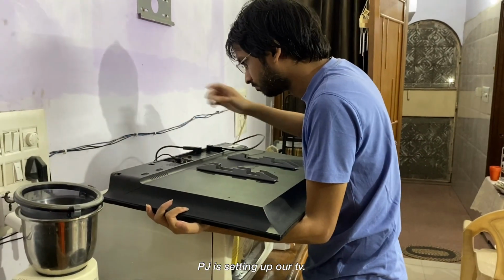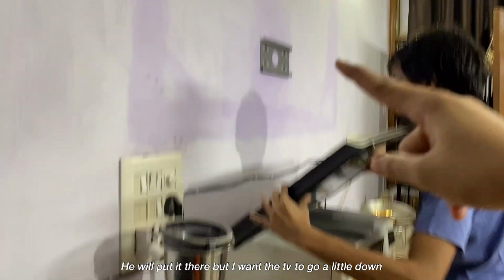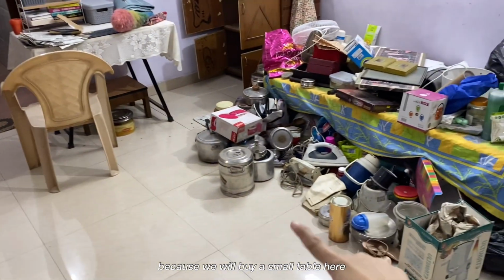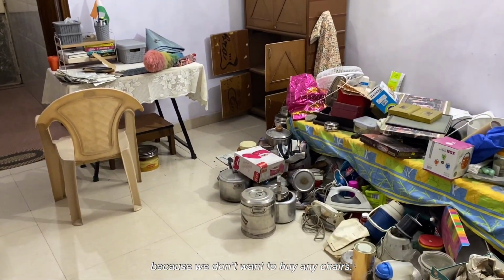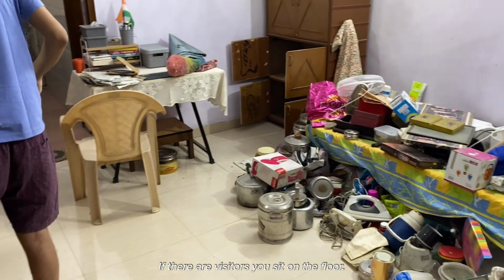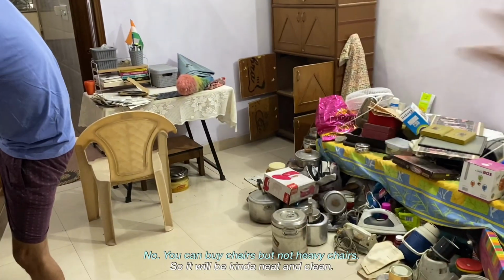Jay is setting up our TV, guys. He will put it there, but I want the TV to go a little lower because we will buy a small table here. We don't want to buy any chairs. No chairs, just sitting on the floor. If there are visitors, you sit on the floor. That's what we plan to do. So it will be kind of neat and clean.